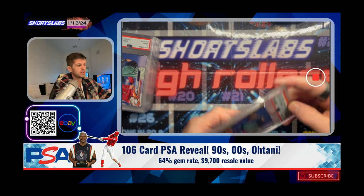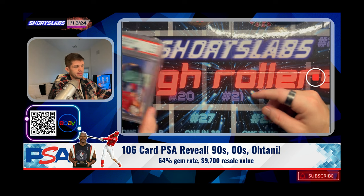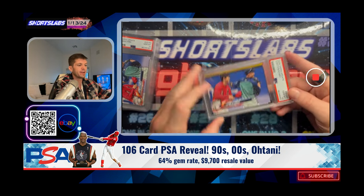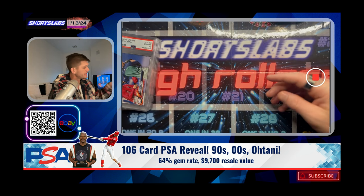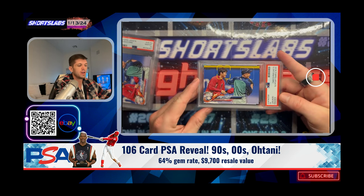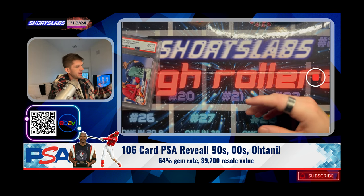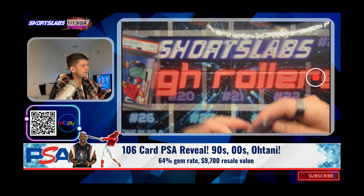Yeah, I'm not getting rich doing this, but if you can move the PSA 10s and make 20 bucks a pop, I'll do that. Right now that's a value meal at McDonald's, 20 bucks. Inflation. PSA 10. I think this one I did a lot better than the last order of these.